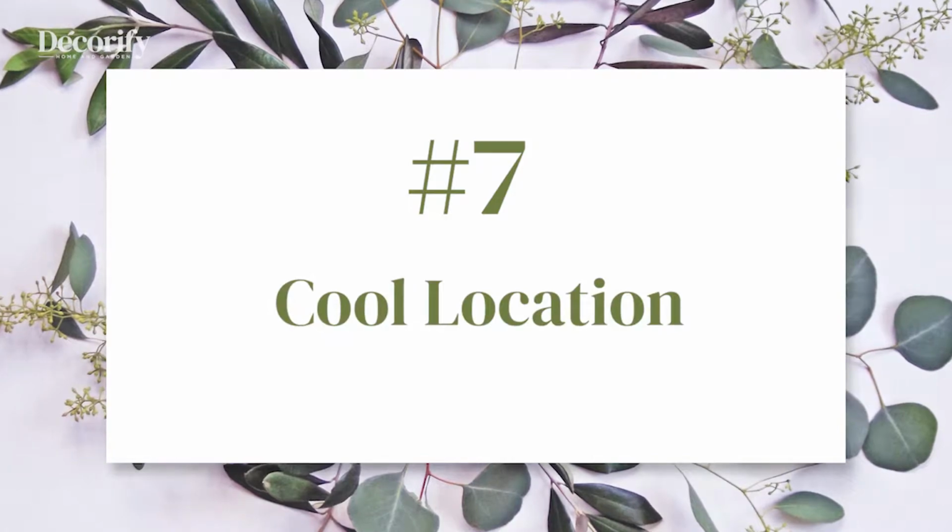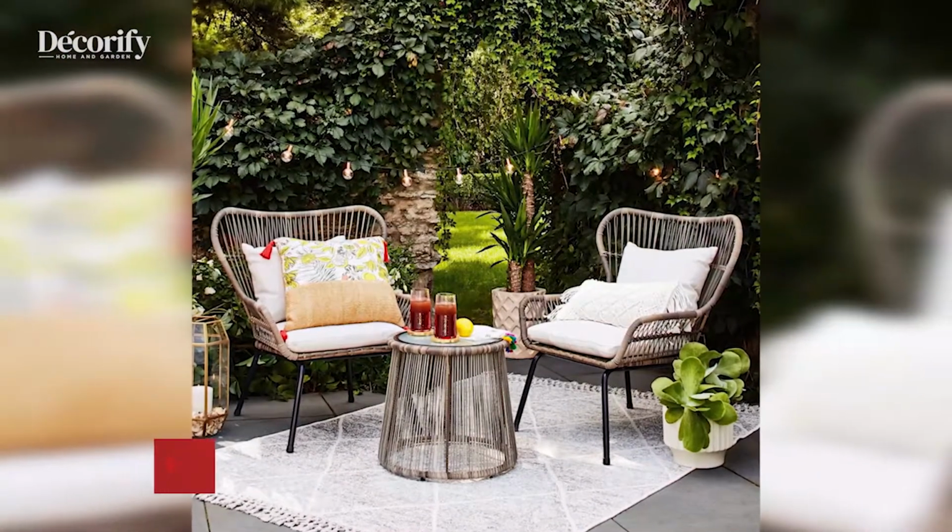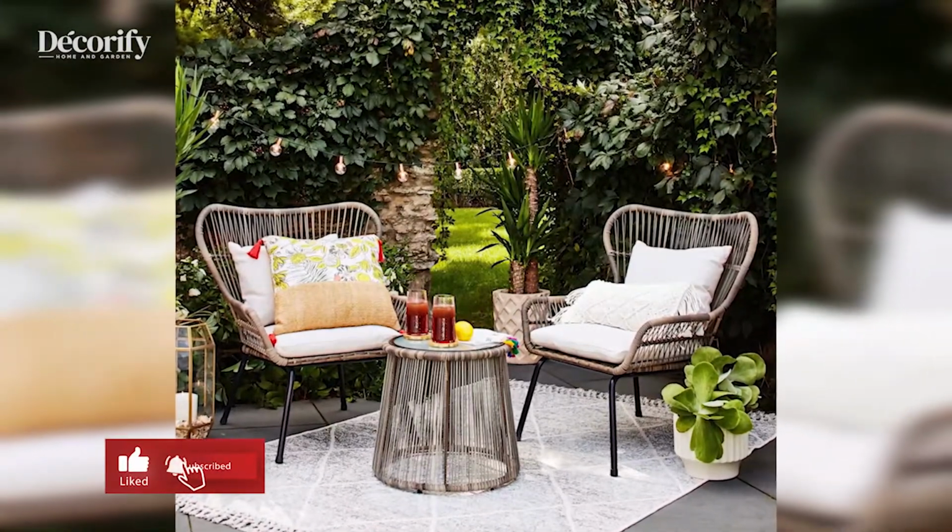Number 7. Cool area. Furniture that is comfortable is key. However, ones that are weatherproof are essential.